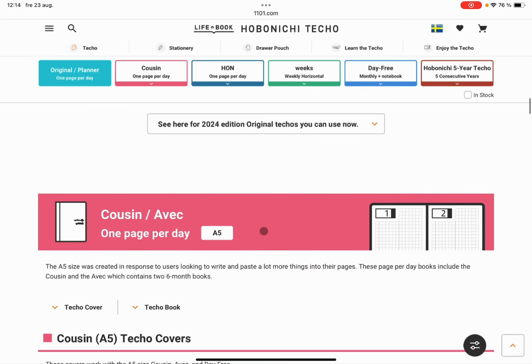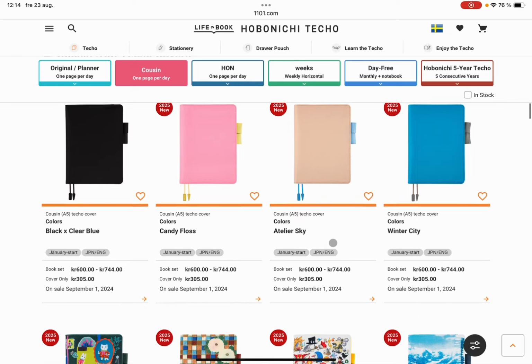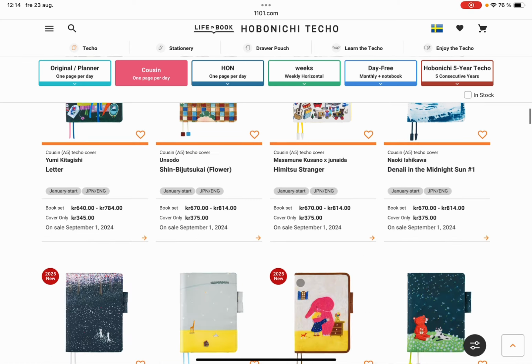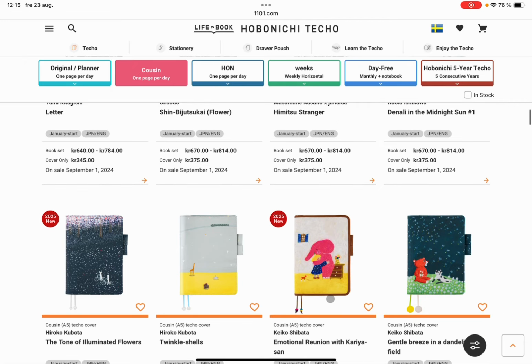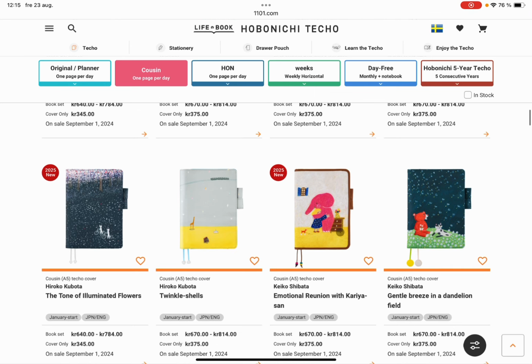Okay, and then we get the A5 size. These are the new colors. I thought this was pretty interesting. And yes, I do like these ones. They are cute. And also these. I like this. I mean, I'm 44 years old, but still, I like cute things. And of all the cute covers this year, I think I like this the most. There is something about the framework in these ones that I really enjoy. I like frames. I don't know what that's about, but yeah.